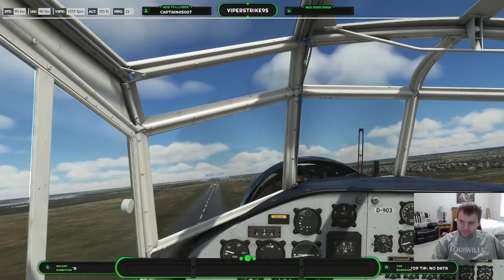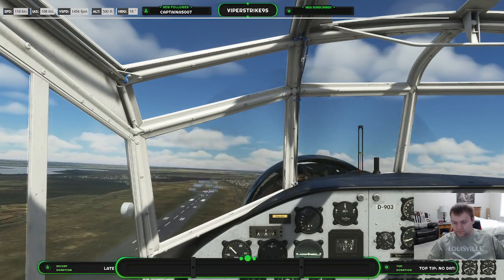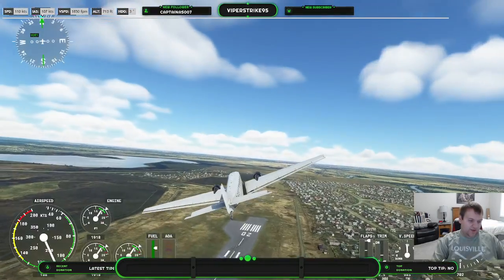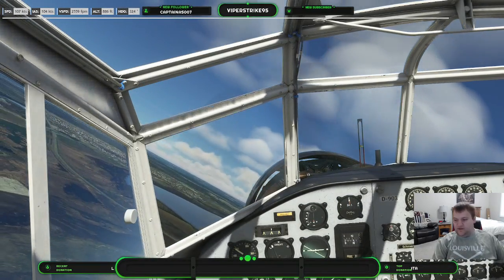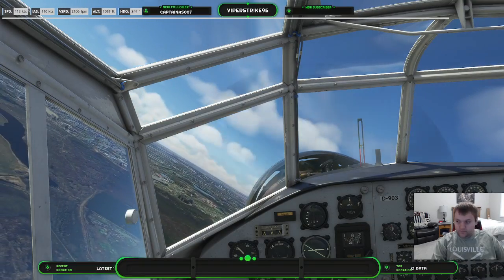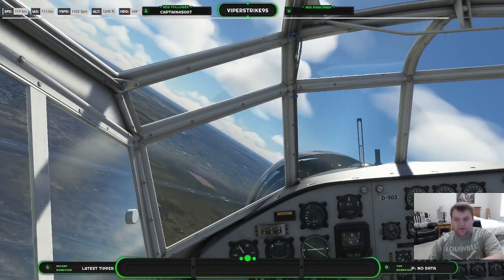There is Count Zepp. And there's Martel in the turbo arrow. Quite a capable plane. I'm going to go ahead and circle around for a little bit, waiting for everyone else to get up in the air. For those who don't know, I'm on Southeast Asia. A lot of streamers have been using Southeast Asia for their flights today. Okay, I think everyone's in the air, I believe.